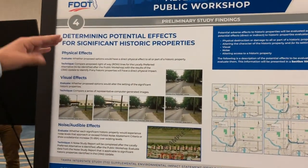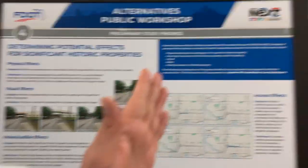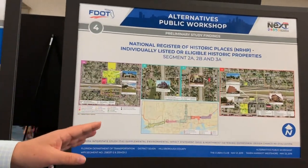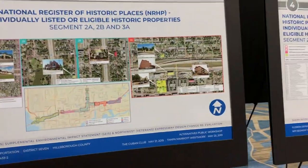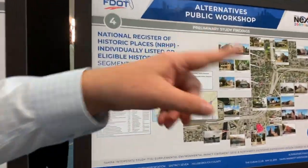We could have a series of boards that talk about historic properties and the process of looking at actual effects, visual effects, and noise effects. And then we have identified what those structures are that are eligible in these areas, including in segment 2B. We have the Tampa Heights area. We have the Ybor City area.